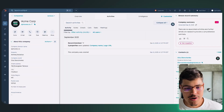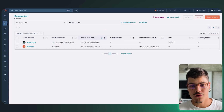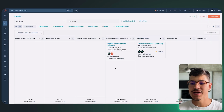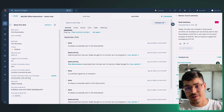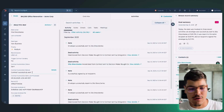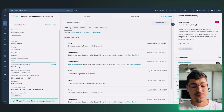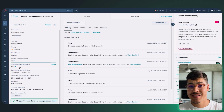All right, getting back to our HubSpot deal, we're going to click on back. Actually, we need to switch over here to our deals. We're going to open our deal over here, and you can see as soon as we sent the contract, the stage of the deal just changed to contract sent. So when we open the deal, we need to go back here. In order to resend the envelope, we don't need to create a new envelope. We just need to click on the trigger and say yes. So in a couple of seconds, it should change the status to resend, and we should get a new email in our inbox with the same envelope.